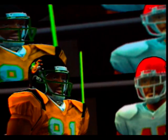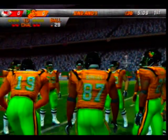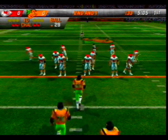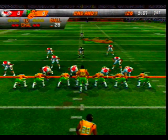What you want to do as a receiver who's facing zone coverage is to break into the secondary, find a hole, settle down, and show the quarterback your numbers. Second down, that was a good job. Ball on the 29-yard line.